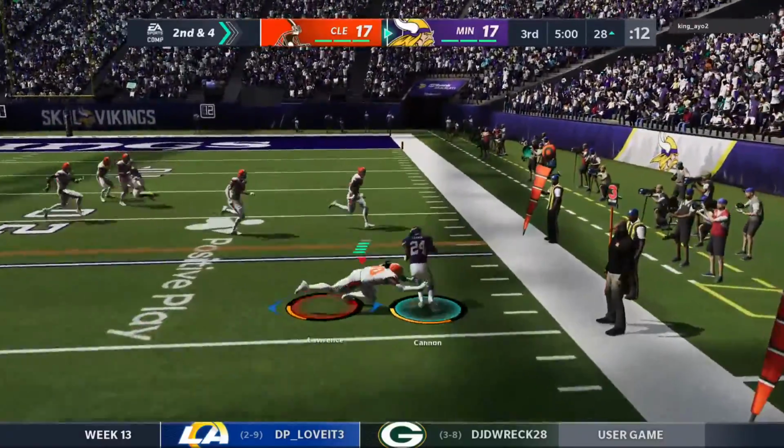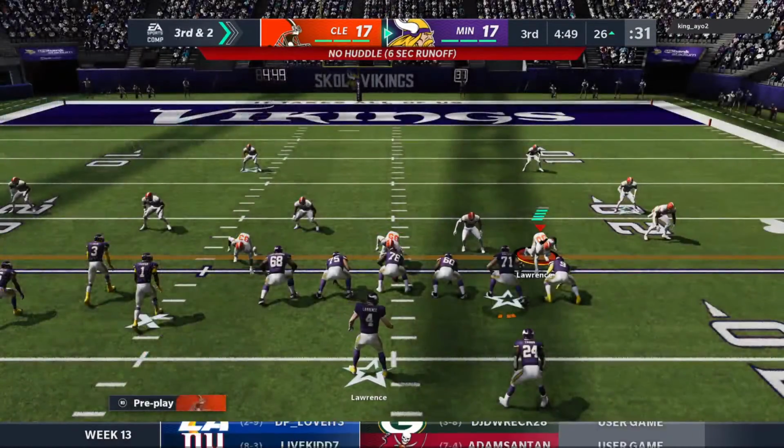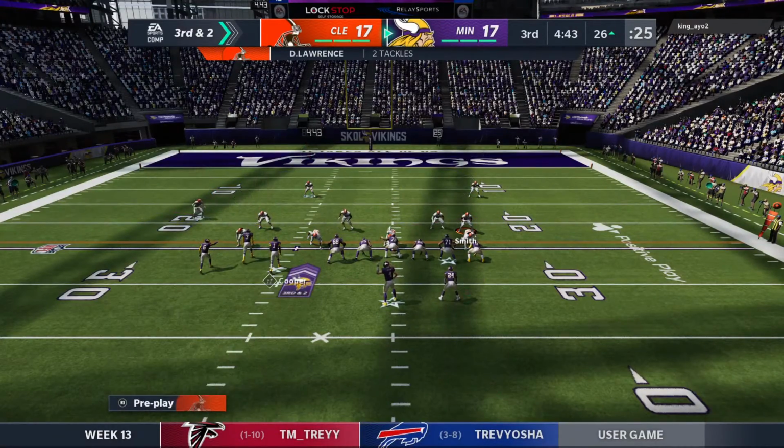Here's a throw out wide, complete to his running back on the right side. They'll get a couple yards on that one, and it'll be 3rd down. A gain of 2 brings up 3rd and 2.